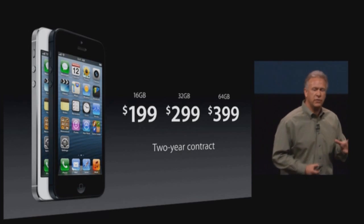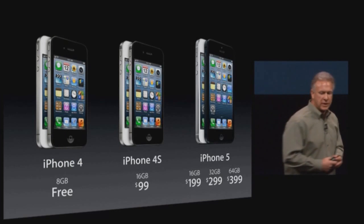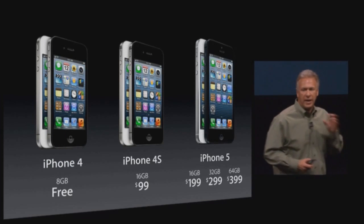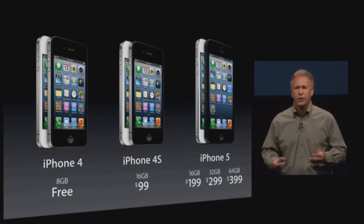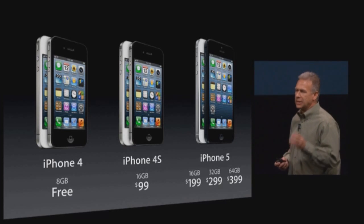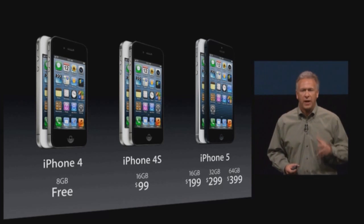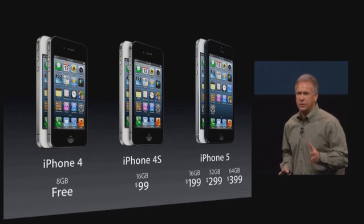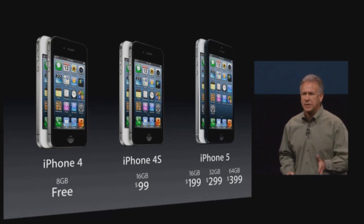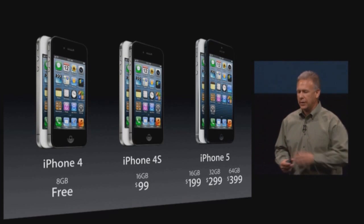What's equally impressive is what happens with the entire line. So now you'll be able to get an iPhone 4, 8 gigabytes on free contracts. That's amazing. iPhone 4S for just $99 with 16 gigabytes. And the iPhone 5 starting at $199. Clearly, the state-of-the-art, best phones at every price point, from free on up.